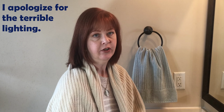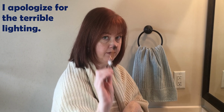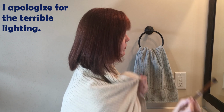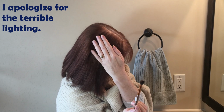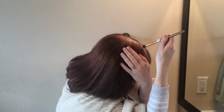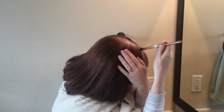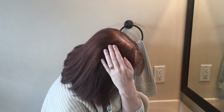I've got it down on my counter here, but I can't really show you that. We're just trying to focus up here. I've dipped into the powder, got some on my brush, and the first thing you do is squish your hair down, flatten it, and then just start brushing the powder onto your roots. And look at that. It covers them just like that. It is so quick and so easy. Just pull it down and brush.